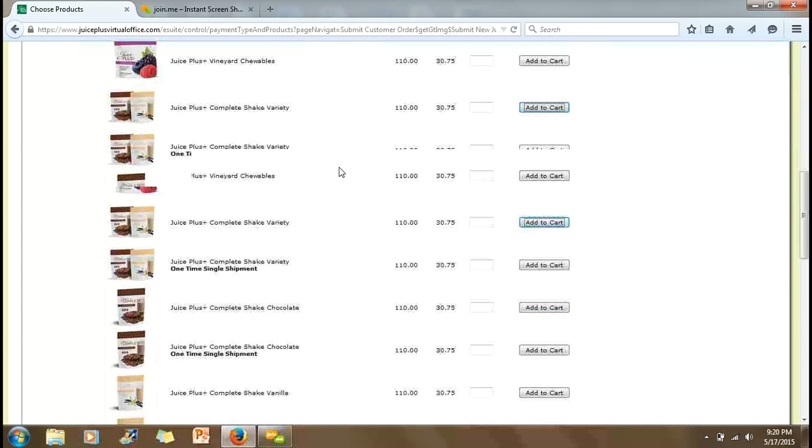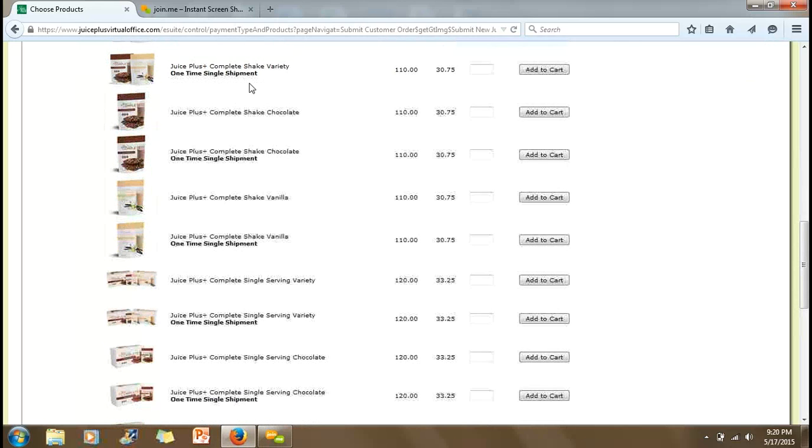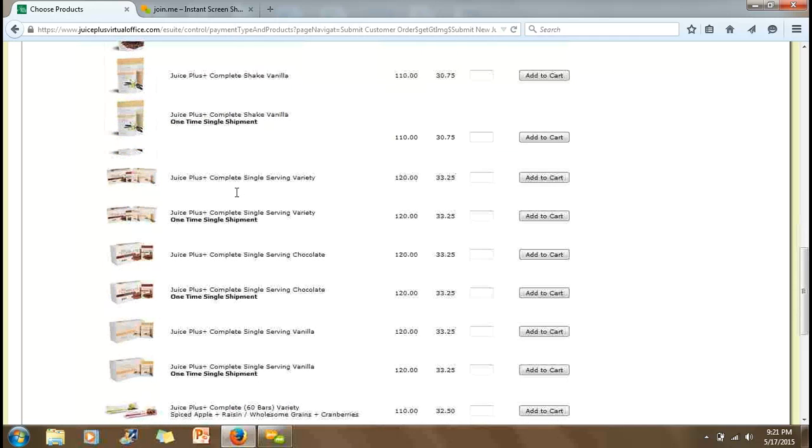Also, if you look down at your complete products, the shakes and the bars, you can see one-time single shipment. A lot of times people use the complete faster than the 4-month time frame allows. So for people who are going to use it on a daily or multiple times a day basis, I usually place a one-time shipment because I want them to just continue to order one-time shipments as they need them, because it's going to be faster than what the actual shipping time is for a regular 4-month installment. So you can do that for the shakes, and you can do that for the bars.